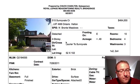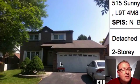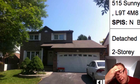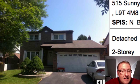Okay, so 515 Sunnyvale's at $464. You've got a double car garage here. It's a good sized piece of land. Parts of Sunnyvale back onto Derry, so I believe that this is on the inside edge of the street, so you're not worried about that.